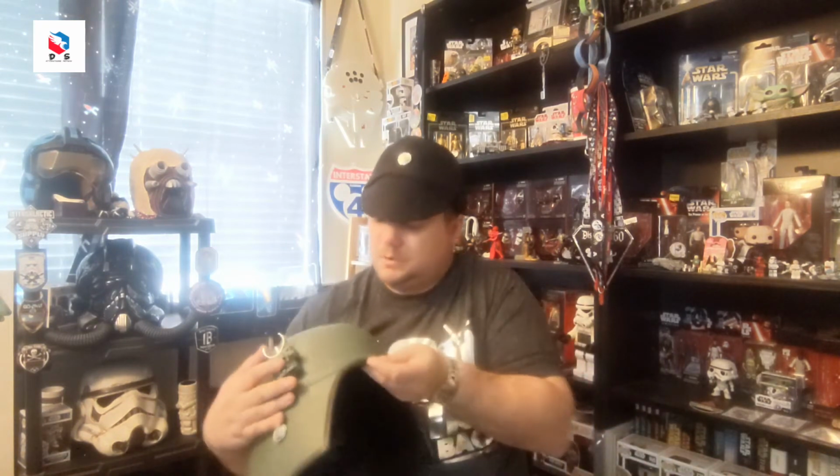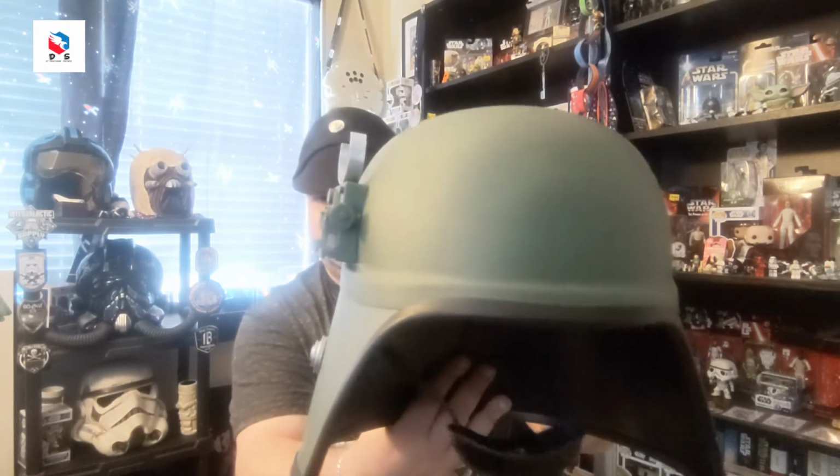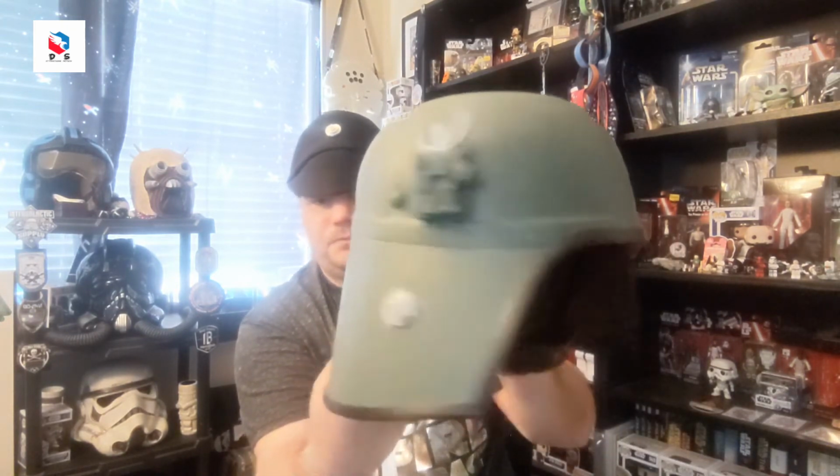So for transportation purposes, you can take it off, that way you don't risk breaking it, which is what I really like, the fact that he's taking that extra step, because he knows 501st members or Rebel Legion members will put them in cases and transport them. So there's the helmet with the antenna on top.